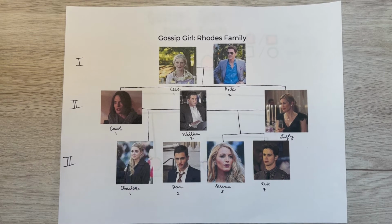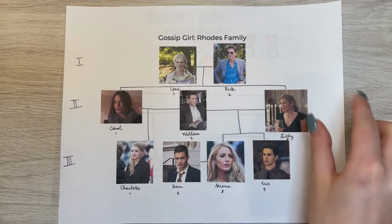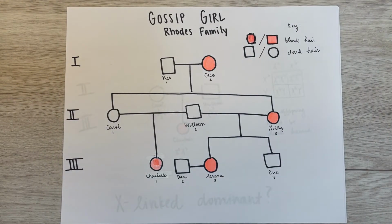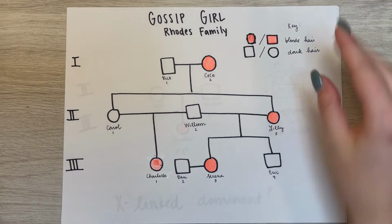The trait we are going to be looking at is blonde hair. 4 individuals within this family have blonde hair. Here is a pedigree created from all of the individuals in Serena's family. Those filled in with pink have the blonde hair trait. Every individual in each generation is assigned a number, and the generations are labeled with Roman numerals.